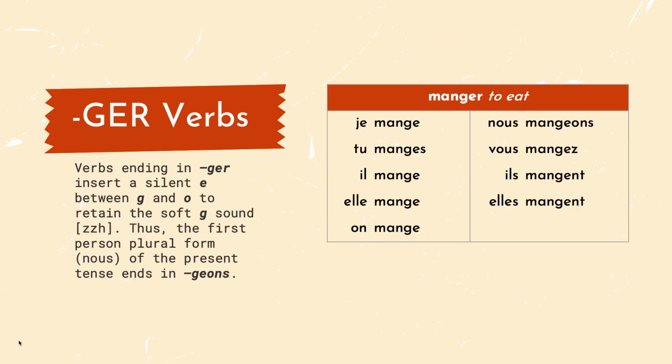Another group that's somewhat similar to the CER group are verbs that end with GER, so GER verbs. These verbs ending in GER insert a silent E between the G and the O to retain the soft G sound, J. Thus, the first person plural form, which is nous, of the present tense ends in GEONS.